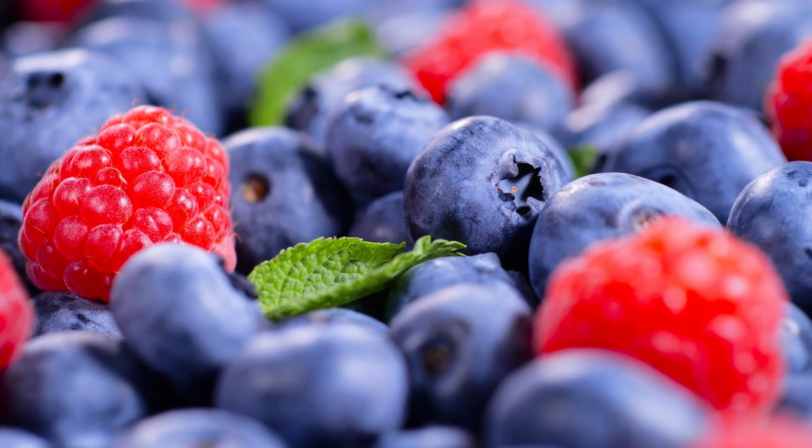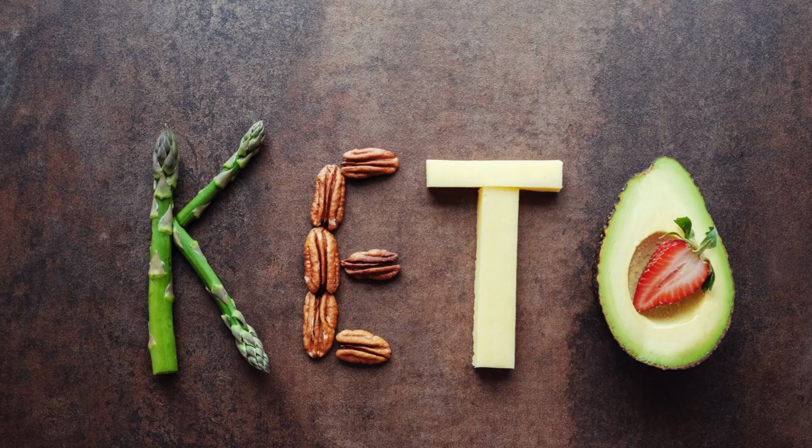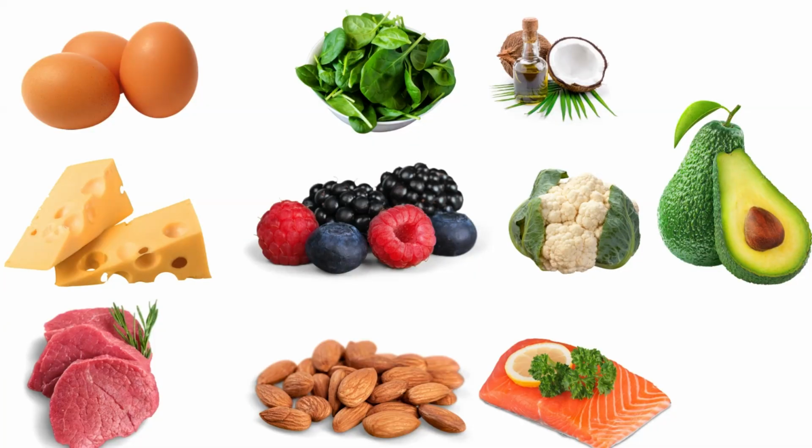without derailing your ketosis. In conclusion, we've uncovered the top 10 keto-friendly foods that are not only free of carbs and sugar but also packed with essential nutrients to support your health and wellness journey. Whether you're already following a ketogenic diet or considering making the switch, these foods can be your allies in achieving your goals. But we're not done yet.